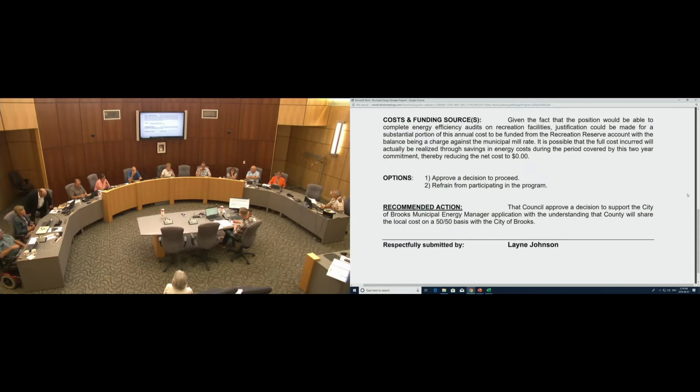So, Lane, you said that this person would have the capability and abilities to review all of the facilities within our region, basically, like our little halls and... Correct. Well, it would be all of the county-owned facilities for sure. And then hopefully we would be able to have them also provide energy audits for the community group facilities as well. Questions?